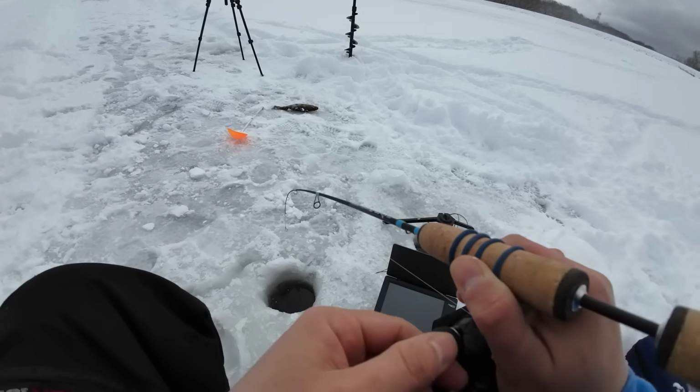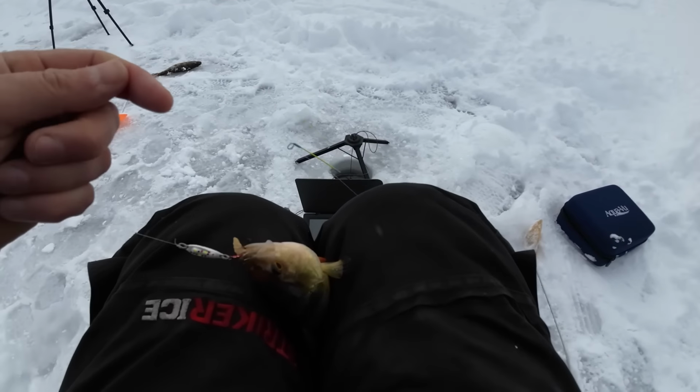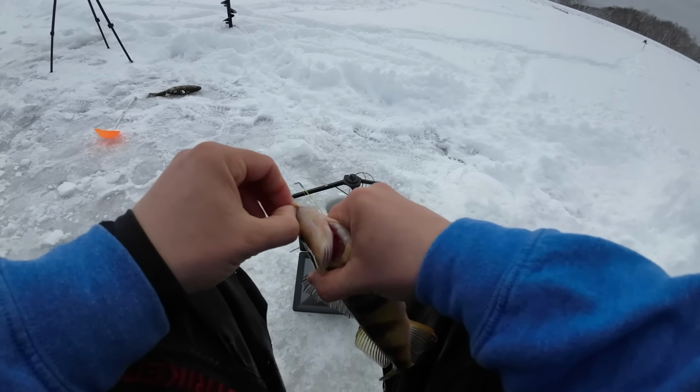Guys, look at this rod bending. These are awesome. Okay, he's not as big as I thought he was, but holy smokes, he's definitely an eater. We can eat this guy. Sweet. Here's a fish coming in. Nice perch. You guys gonna eat? You gonna eat, buddy? Come on. Raise. Oh, come back. Down to the bottom.